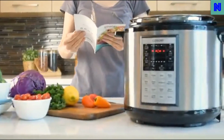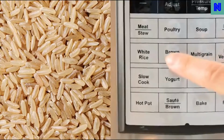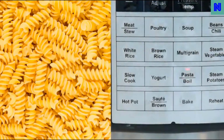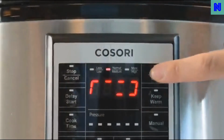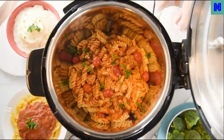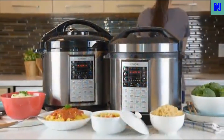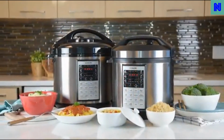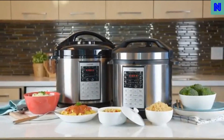Even if cooking isn't your thing, manually customize your pressure cooking settings, or just tell the COSORI pressure cooker what you're cooking. And confidently press start. Or if you know what you're doing, go chef. Easy, simple, fast, and safe. Available in both 6 and 8 quart sizes. Live life tastefully with COSORI.